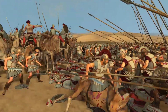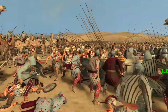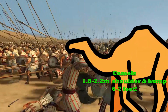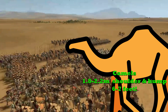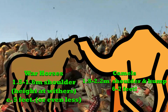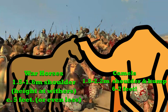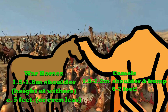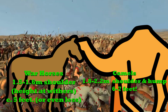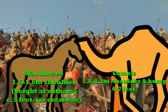Furthermore, it should also be known that both camels that were used, the Bactrian camels and the dromedary camels, stand about 1.8 meters at the shoulders and 2.2 meters at the hump, between 6 to 7 feet. In comparison, 1.5 meters to 1.6 meters, about 5 feet, is the normal for most warhorse breeds. Exceptions to these tend to actually be smaller nomadic warhorses from Central Asia that are even smaller when it comes to the shoulder height.